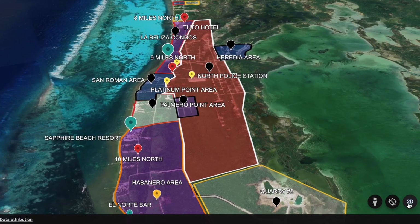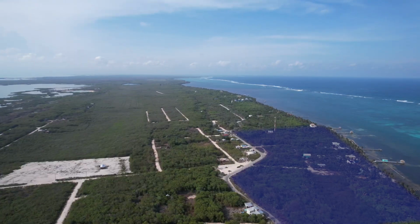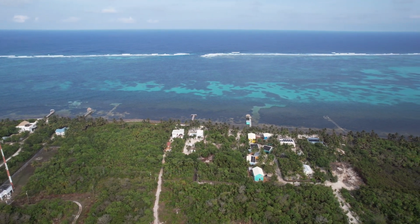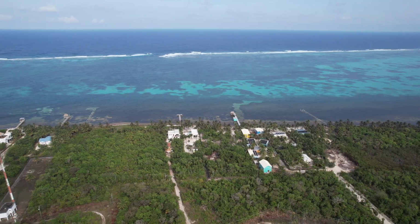The San Roman area is the area after, in blue and black border, which is a more residential area with both second and third row lots, yet still having nice sizable lots. There are a decent number of homes and Airbnbs in this area already.